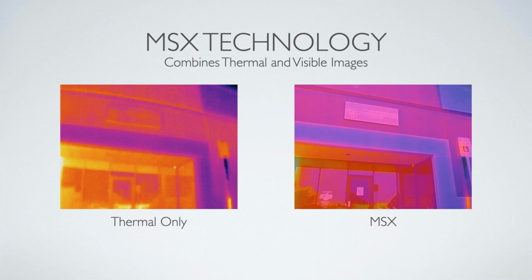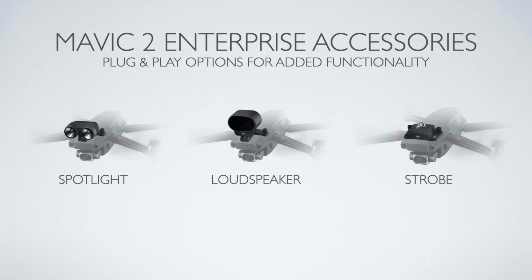I'll talk about the different options here. I mentioned them before: the spotlight, the loudspeaker, and the strobe. The strobe easily has a visible range of, whoa, what just happened? Hold on, wait, there we go. The strobe has a visible range of 3 statute miles, no problem. We've driven down the road and been able to see it, so I've verified that in normal conditions the strobe is quite capable. The loudspeaker is actually better than I ever expected.